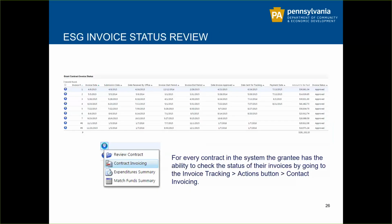And again, like Brian had also said, for every contract in the system, you, the grantee, have the ability to check the status of the invoice by going into the invoice tracking, the action button, and contact invoice. You'll be able to follow and track exactly where your invoice is, whether it's under review with us or on hold with you. You'll be able to track that once you submit it.